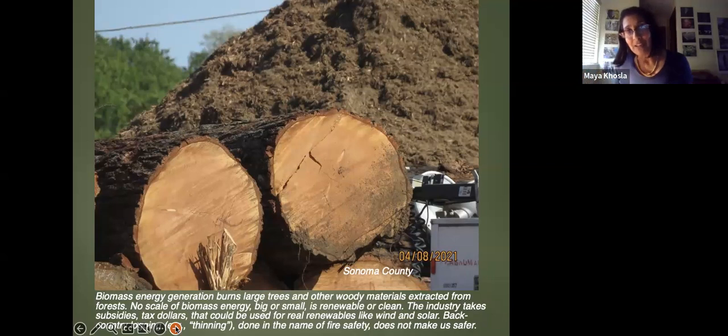Like, for example, Sonoma County has, we found out, 16% biomass energy, which to me is pretty shocking, that they're calling it clean energy, since it's not clean, and also taking money from wind and solar. All right, next slide.